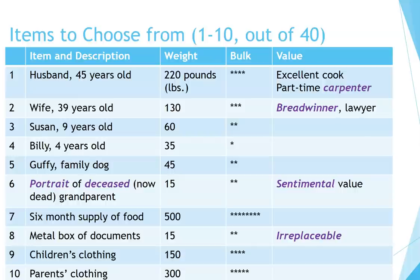Here are the items you can choose from. There are 40 altogether. Make sure you go through the entire list. These are the first 10. Item and description, weight, bulk, value. Number 1. Husband, 45 years old, 220 pounds. Excellent cook, part-time carpenter. 2. Wife, 39 years old. Breadwinner, lawyer. 3. Susan, 9 years old. 4. Billy, 4 years old. 5. Guffy, the family dog. 6. Portrait of deceased grandparent. Sentimental value.